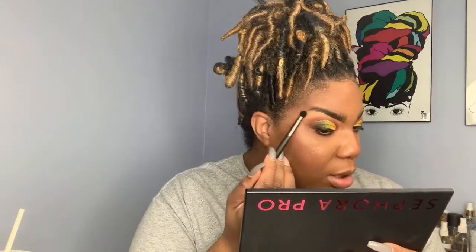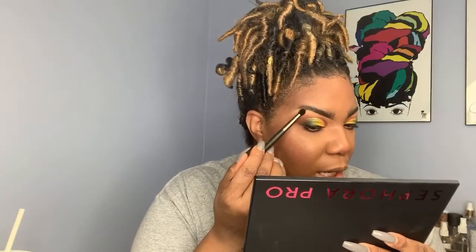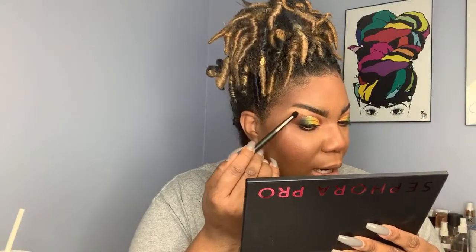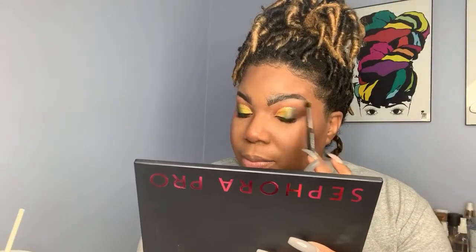I never used to know how to do this, so I used to hate on people who did it. I'd be like, ew, why is under their brow bone so shiny? And then I did it right one time and I was like, that looks amazing. Now I know why. So just put that under there and kind of blend it out. I always use an eyeshadow brush too. This is the same eyeshadow brush I used before for the actual blending of my eyeshadow.